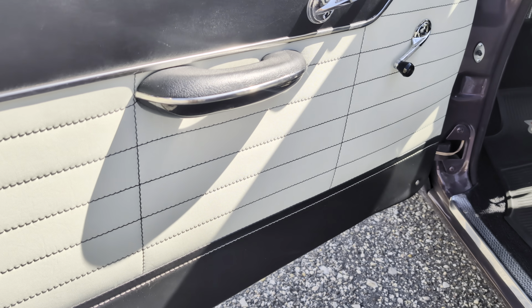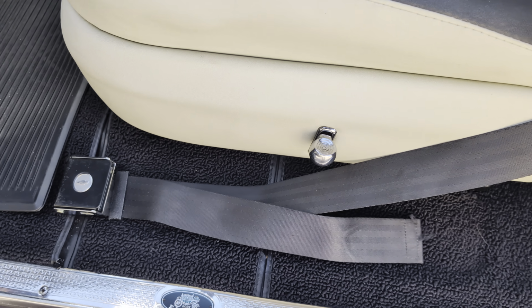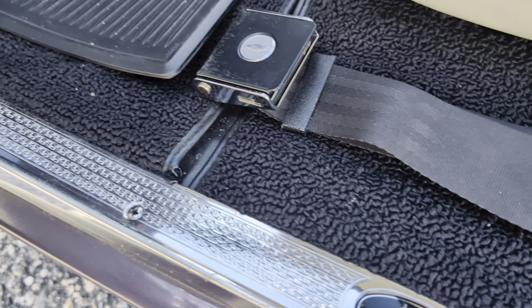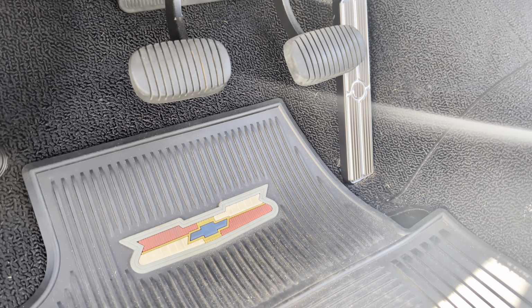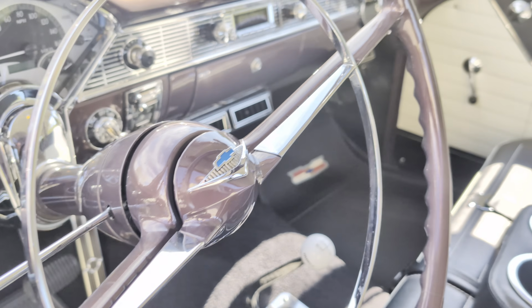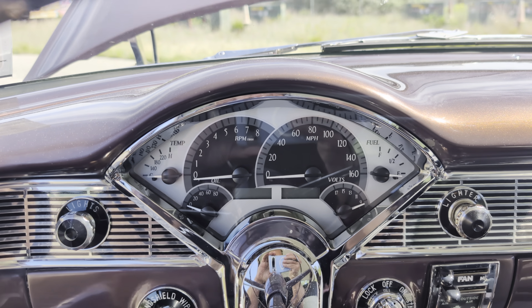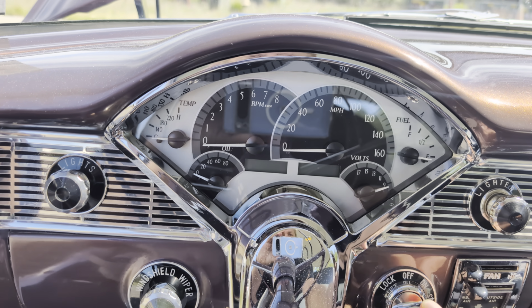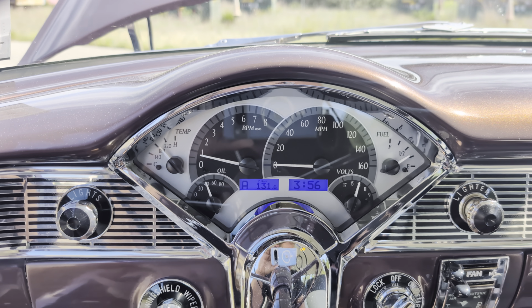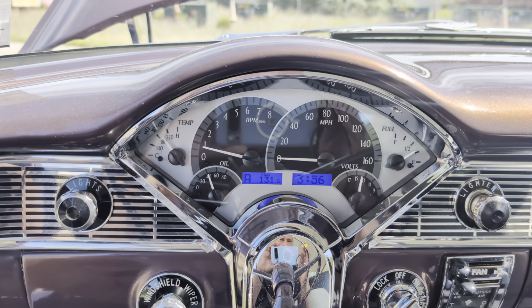Brand new interior. Seatbelts all the way around. New carpet, mats, pedal assemblies, dyno mat, insulation under the carpet. The car's color kind of follows through into the interior of it. Gotta have a 4-speed.